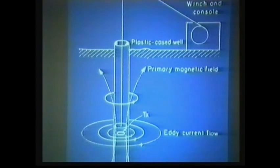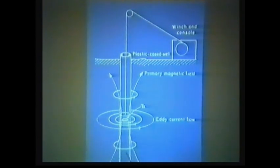What we'll see here is a very simple induction logger. Again, it's designed for environmental applications, so it consists of two coils 50 centimeters apart. And in fact, there's a third coil in between the transmitter and the receiver. What that third coil does is help to get rid of the influence of the water in the monitoring well, the conductivity of which is usually fairly high. What we want to do with these devices, of course, is not measure the conductivity of the water in the well. That's easy. We want to measure the conductivity out in the surrounding soil.